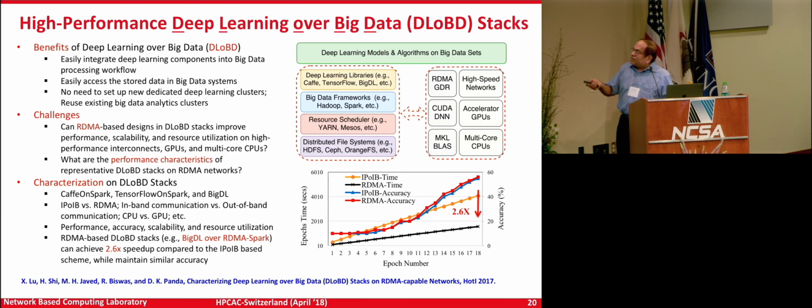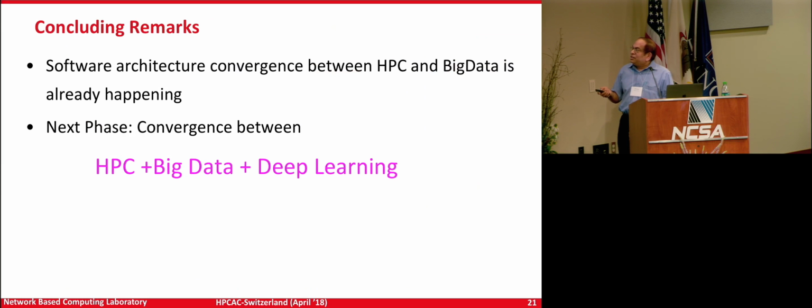We said, in this kind of converged stack, we can even give you a factor of 2.6 improvement without sacrificing accuracy. Every time I show these numbers for deep learning, people think you are doing some magic, that you are losing accuracy and giving performance. That is not our objective. We want to maintain the accuracy and also give the performance. So I'll conclude here.